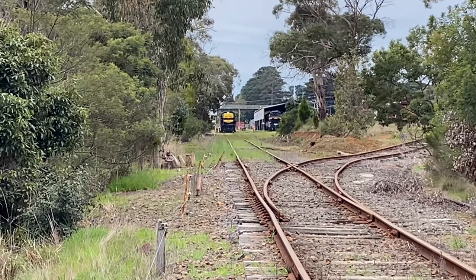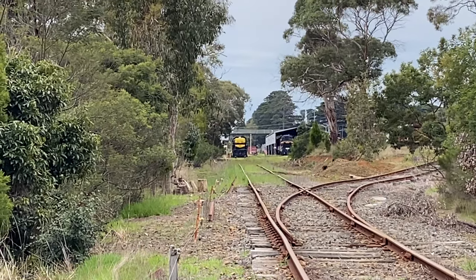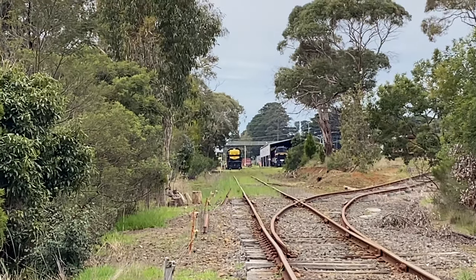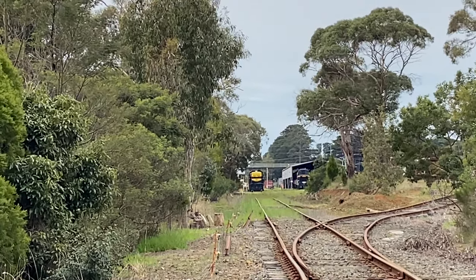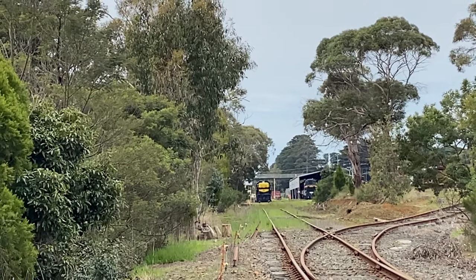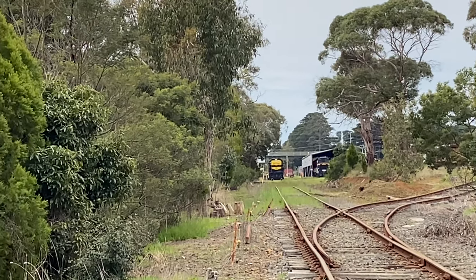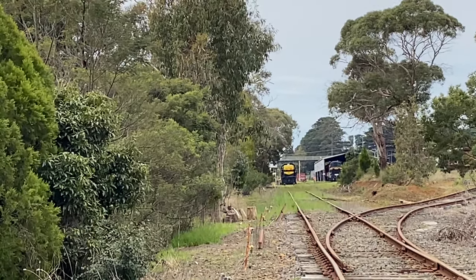So there is the train. I'm currently peeking through the fence, but there is a T411 diesel train, a W something, and a T334. I think it might be a W334 and a T something else, but yeah, there are the diesel trains and stuff in there. And there is a K163 steam train.